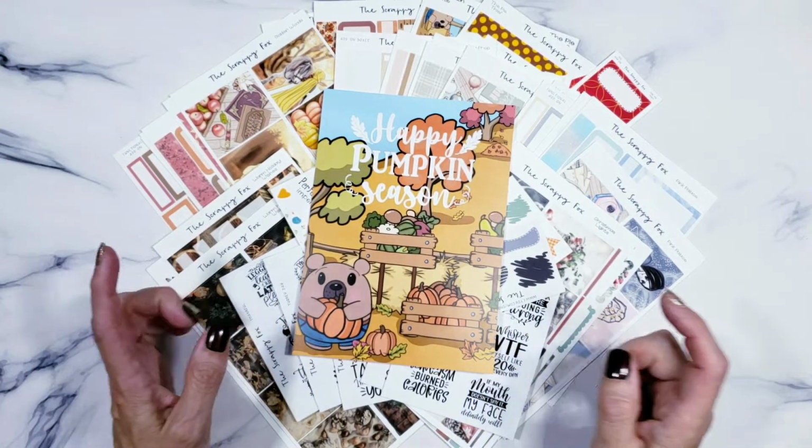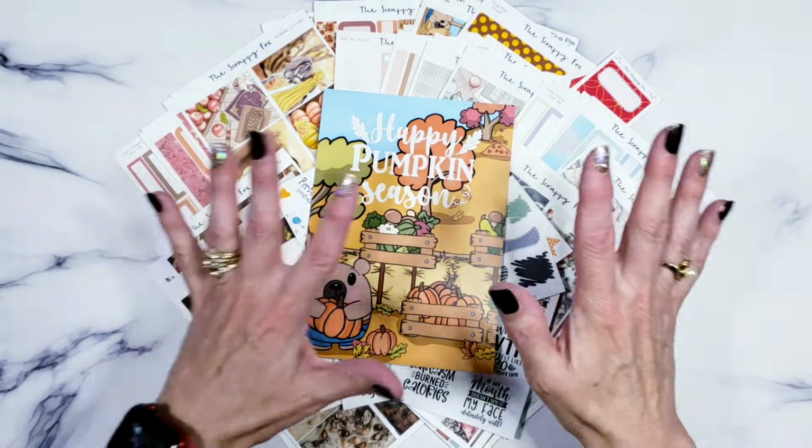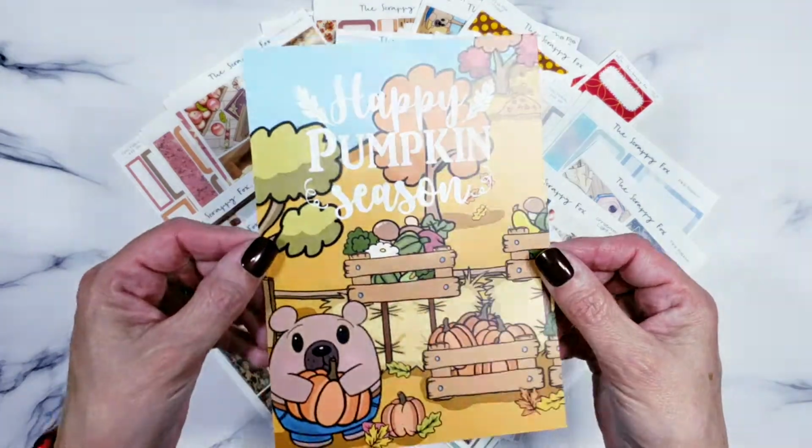Today I'm going to share with you the new releases for the Scrappy Fox shop for the month of October. So I've got a nice little stack here and the new journaling cards came in. I'm so excited. Aren't they stinking adorable?